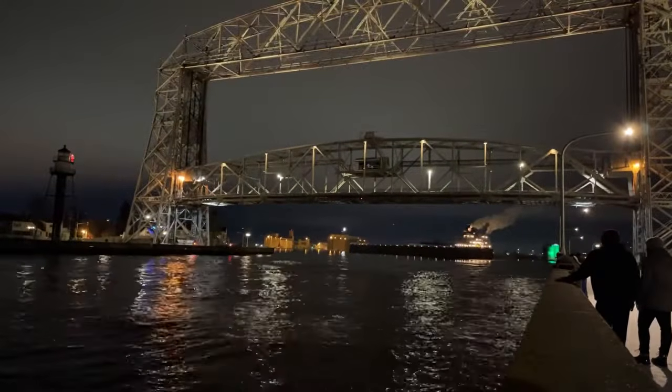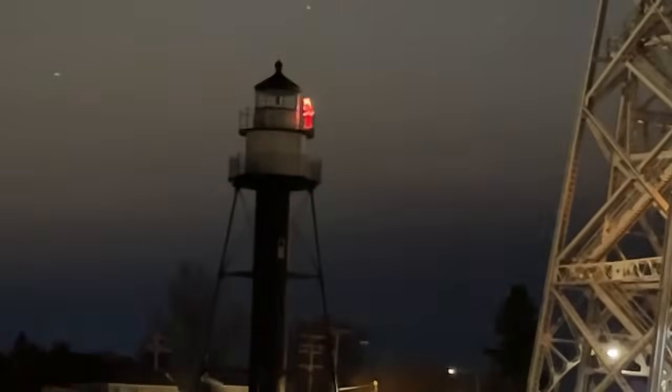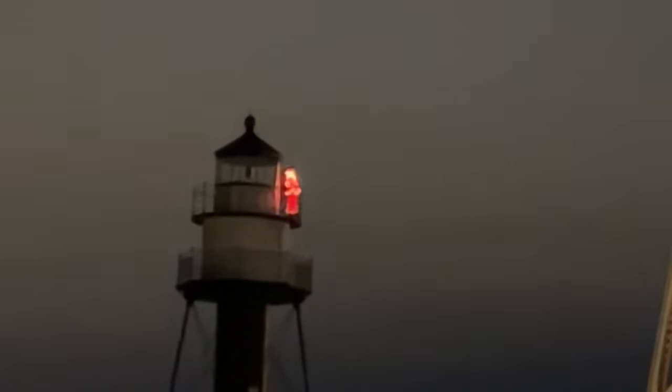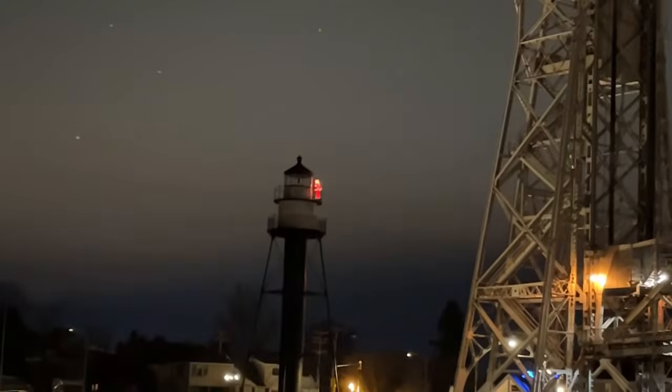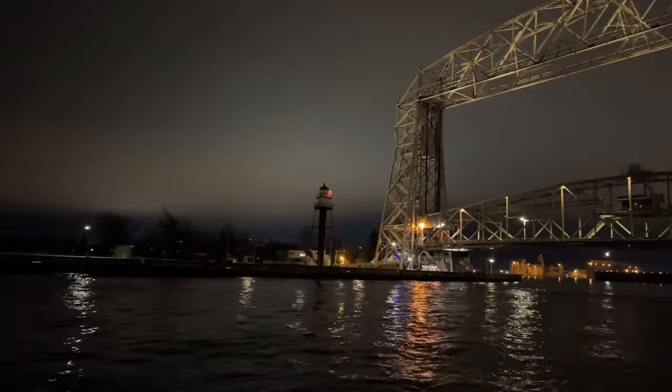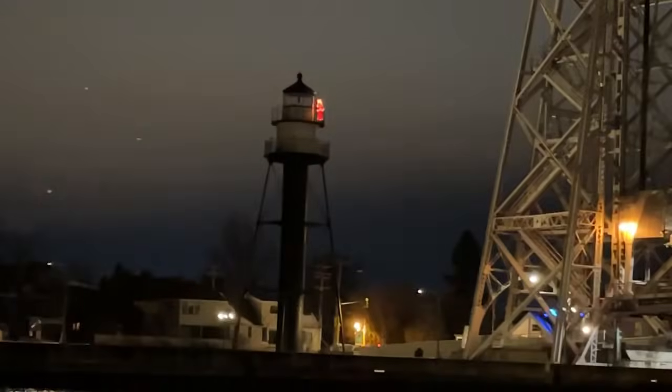Here's one thing I want to point out. Take a look at this. I noticed this earlier. There's a Santa Claus up on the top of that lighthouse right there. So from a maritime standpoint, I don't know if that represents anything. Maybe it means don't forget your presents. But I thought that was pretty funny, pretty clever. Throw that Santa up there.